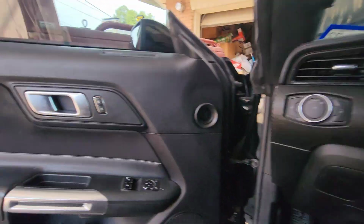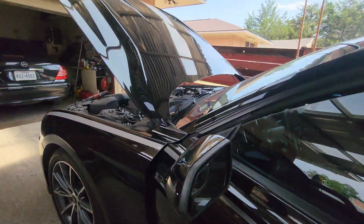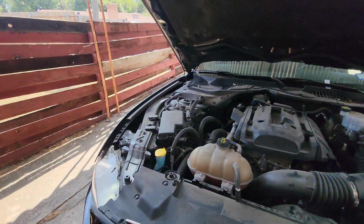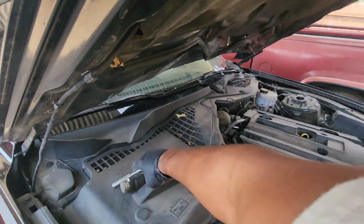Sounds a lot better. Feels a lot better. Back to smooth. Check the oil. Check the coolant. Good to go.